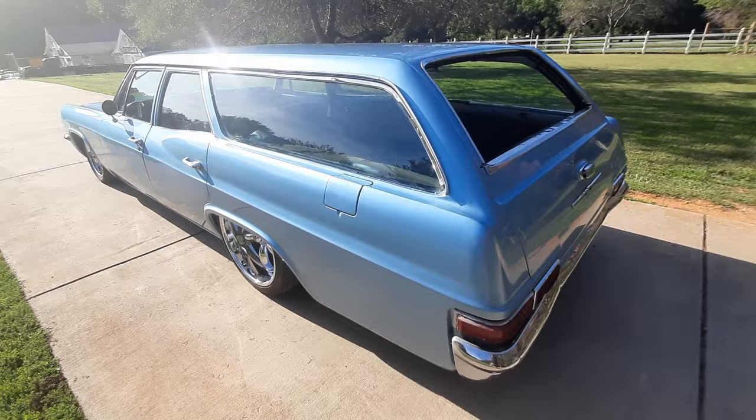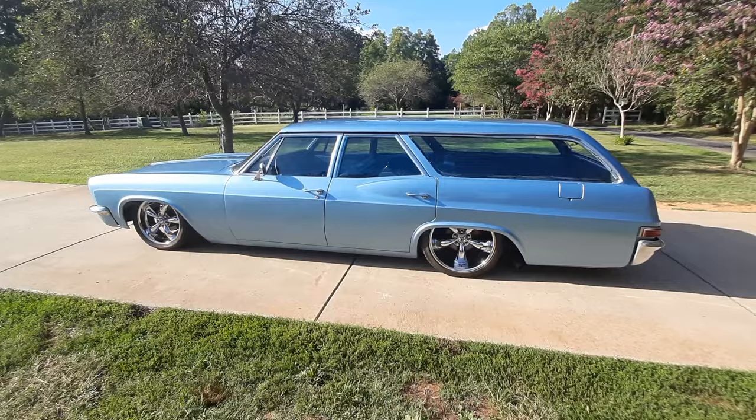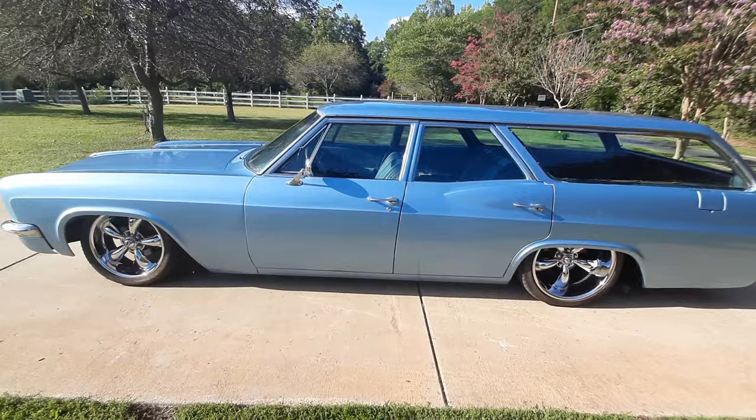It's a 66 Impala station wagon. It has 18-inch wheels in the front, 20s in the back. It does have four-wheel disc brakes. It's a V8 motor, 350 turbo transmission, I believe.